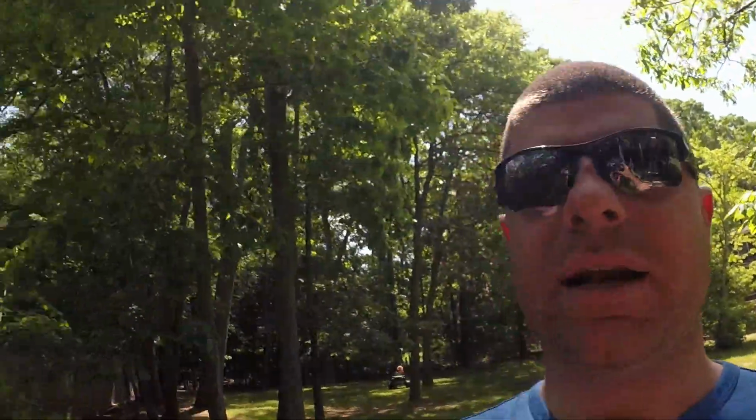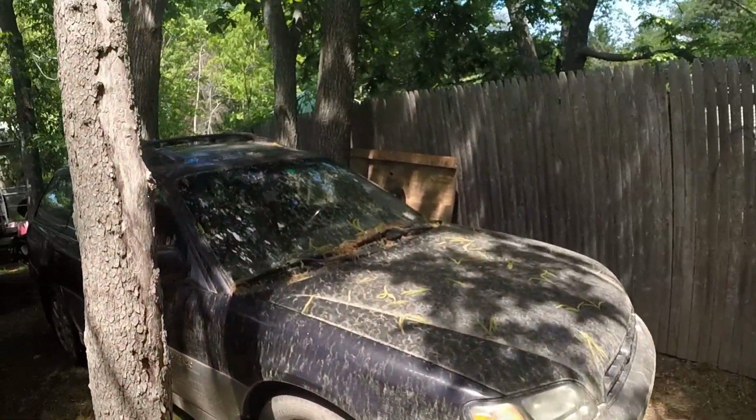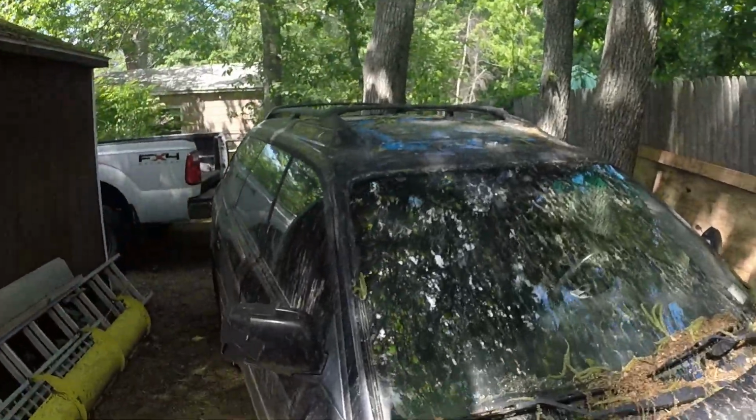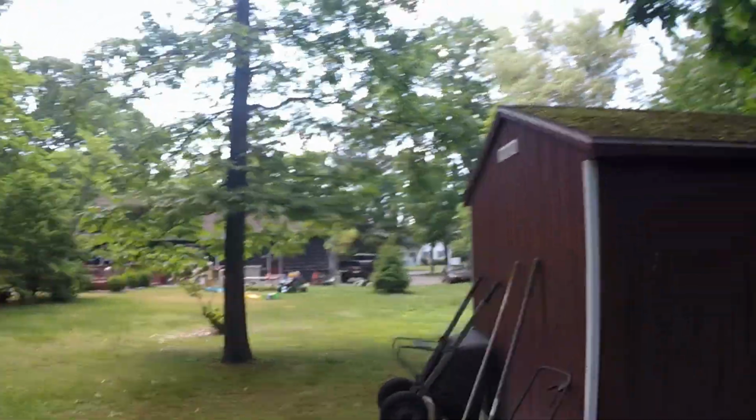Hey everybody, welcome to Crafts and Drafts. I bought this 2001 Subaru Outback back in October of 2019 for $300 with the plan to use it as a Gambler car. Now, if you're not familiar with the Gambler 500, go ahead and look it up. I'm not going to get into all that now. But that was the plan for this car. It's been sitting behind this shed since we moved into this house about 2 weeks ago. It's May of 2021, late May.